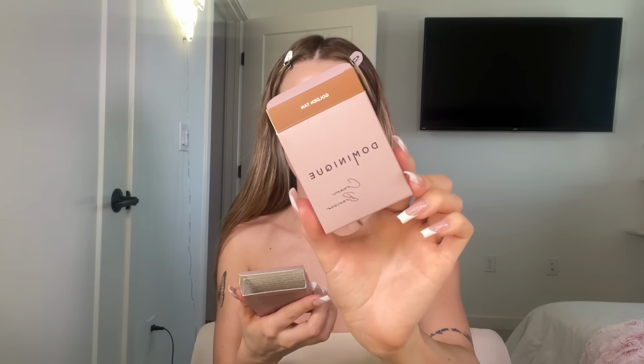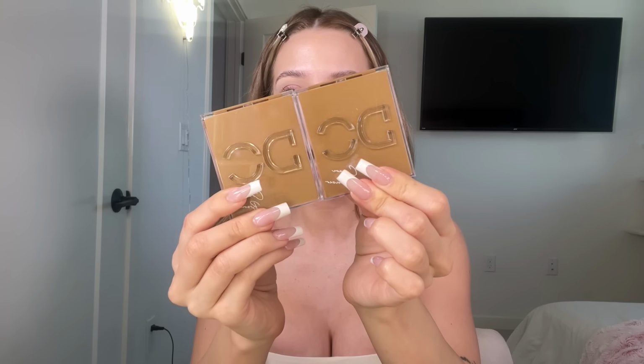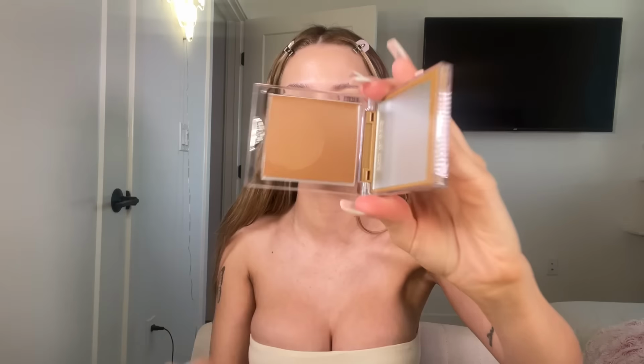These are the new Dominique Cosmetics Cream Bronzers. This is what the outer packaging looks like, and I'm like, okay, it's cute. I feel like her whole branding is very mauve. Look at this packaging. The outer packaging of the cream bronzers is stunning. To show you guys that the actual component does not match, it doesn't look as pretty as the outside. I guess that's why they always say don't judge a book by its cover, but I judged a book by its cover. When I opened it, I was physically shocked.